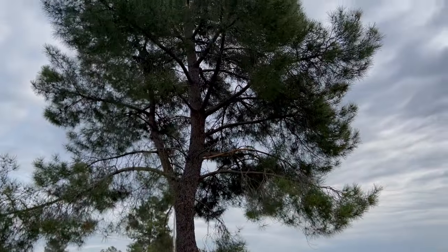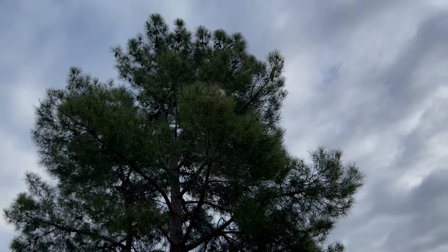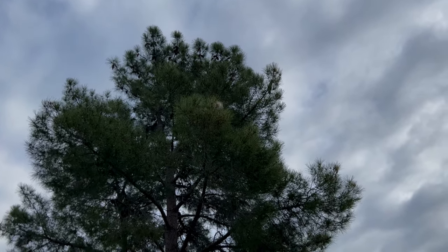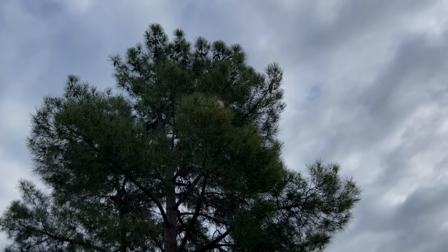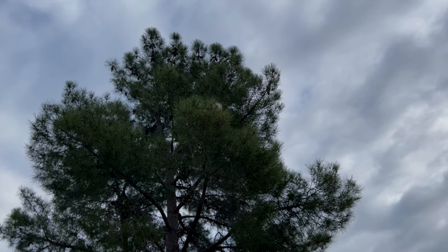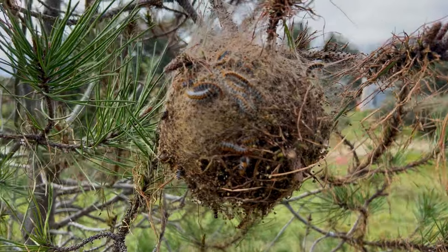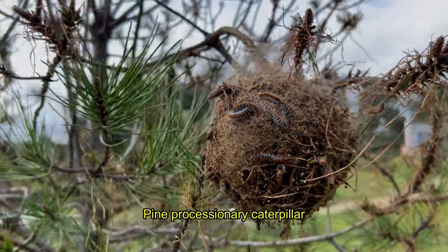And there are also these nests in the tree with caterpillars, the one with the hairs on. Don't like it. Dennenboom processie rups.